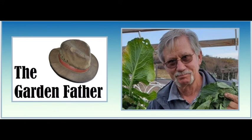Now, here's another one. Venomous cabbage. Yeah, you heard right. Venomous cabbage. In other words, what they've done is they've tried to splice some genes from the venom of a scorpion into a cabbage so that any insects eating that cabbage could possibly die after they eat it.